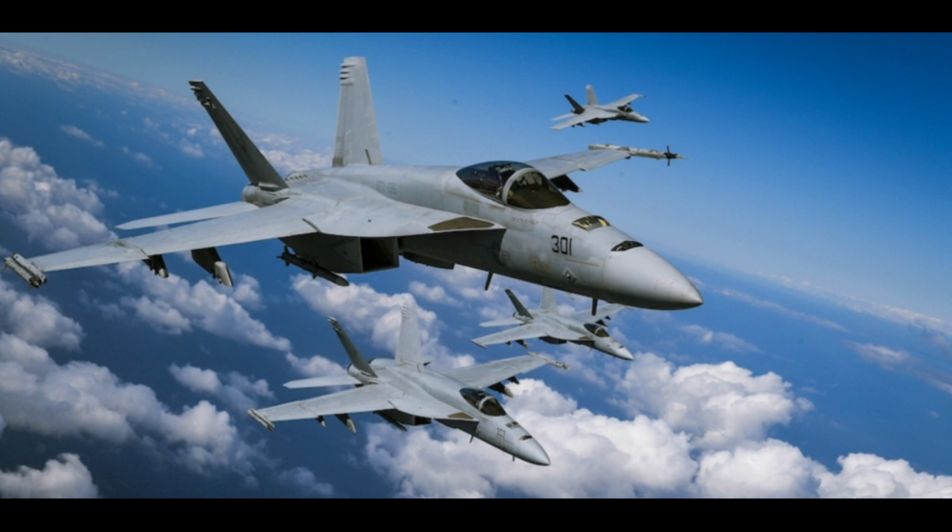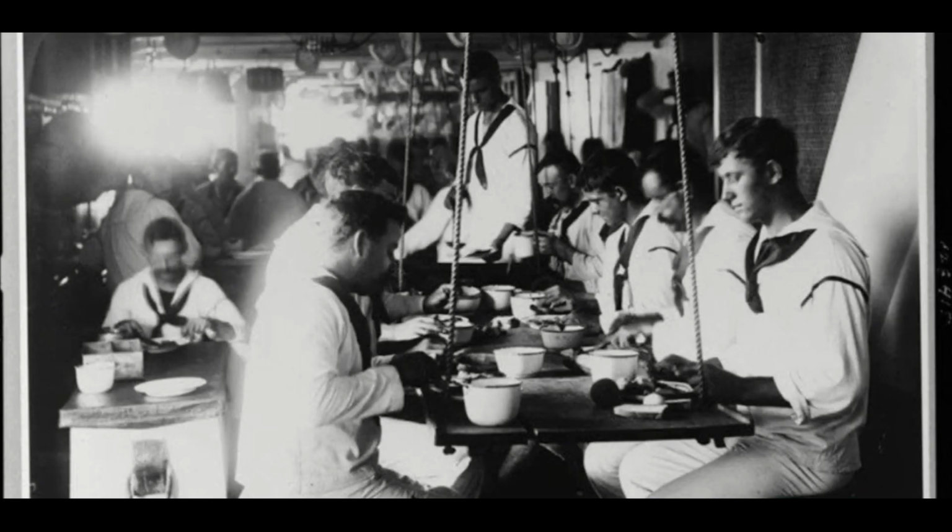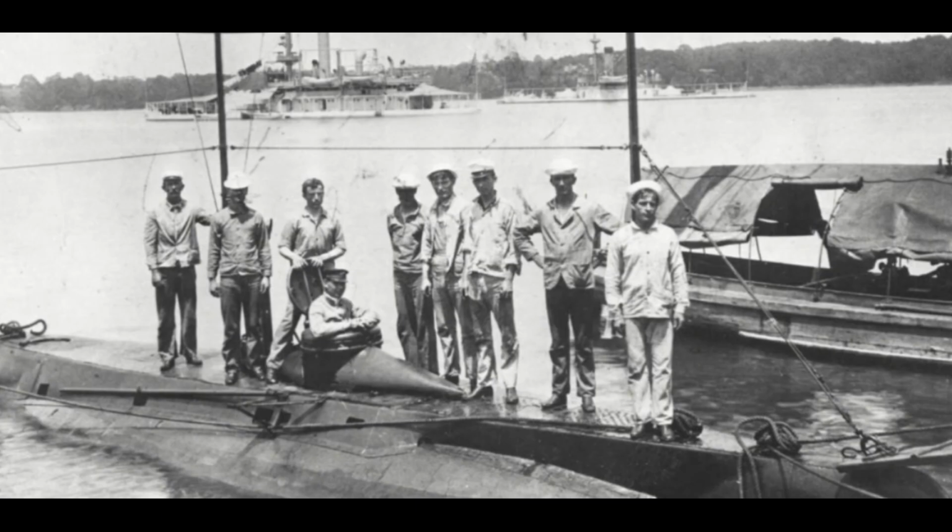In the decades after the Civil War, America began a new era of foreign intervention, with the Navy leading the way. This 1899 photo shows sailors eating on the USS Olympia, which was the U.S.'s flagship during the Spanish-American War of the previous year. That's an old picture. 1899. Check out the table. That is pretty interesting. The USS Holland, seen in this photo from 1900, was the Navy's first commissioned submarine. That's very small compared to the submarines today.